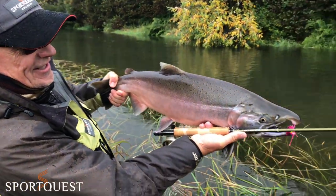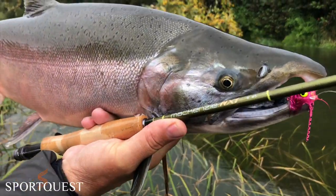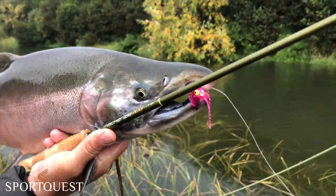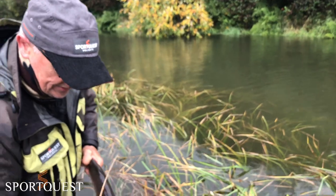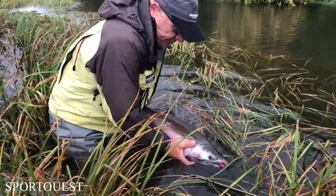As you say, you can see, look, there it is. Mackenzie's NX1, 9 foot 5 weight rod. Beautiful. What sport. Just put that between my legs. Get him to come on his side.